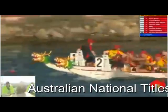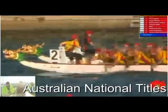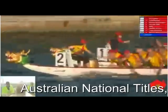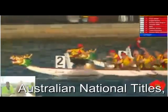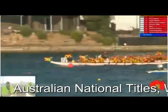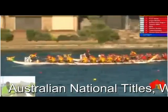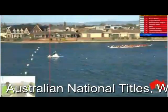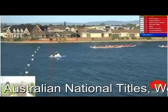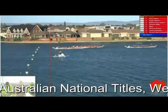There are certain rules about the corners, and basically if the inside line boat gets in line with the tail of the outer boat, then it automatically gets a right of way at the 50-metre mark. The 50-metre mark they're just passing now, which is that orange buoy, and so Dragon Masters have got a definite advantage here. They get right of way to go around the corner, and Power Blades are going to have to run a little bit wide to avoid a collision.